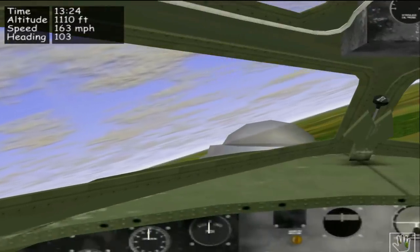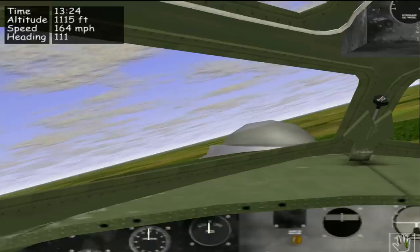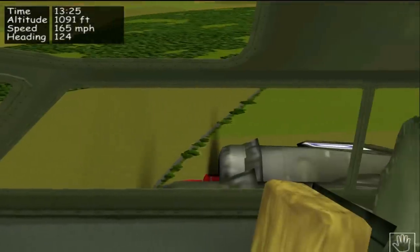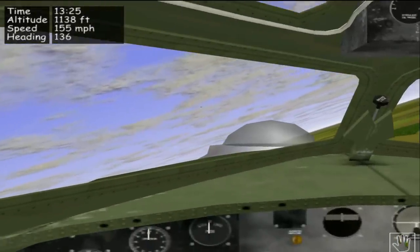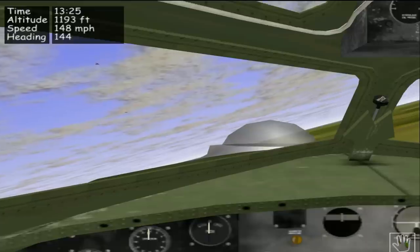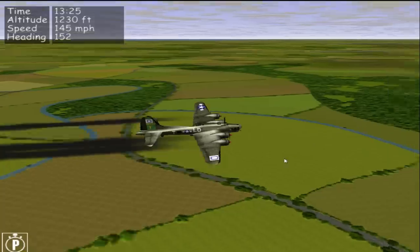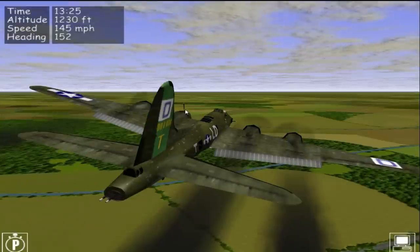So let's go, lowering landing gear. Flaps first. That's probably a bit too soon to lower landing gear, actually. But bombers overhead. Let's just have a look outside to make sure the landing gear... It has not deployed correctly. That's what I feared, right.